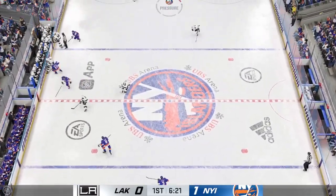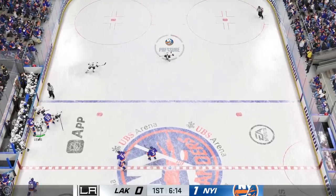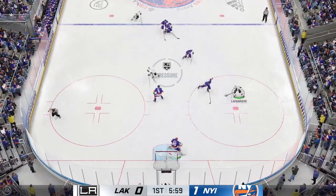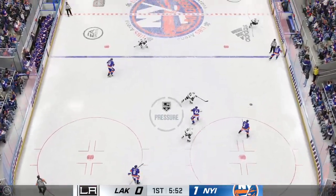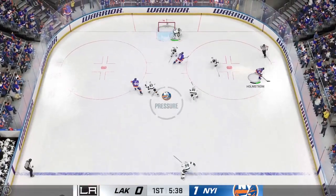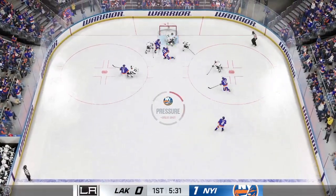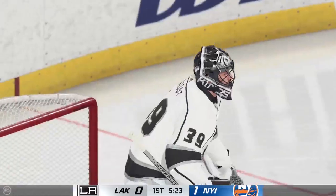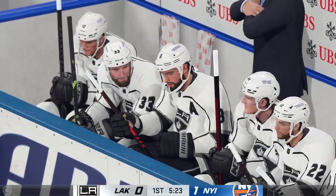Sorry for jumping in, James, but that was a massive hit. Good read with the stick to break that up. Sends the pass over. New York's got the puck in their own end. Holmstrom's across the line now and on the attack in the offensive end. Quick shot! Tremendous stop by Talbot! Goaltender covers it up and we'll get a reset here.